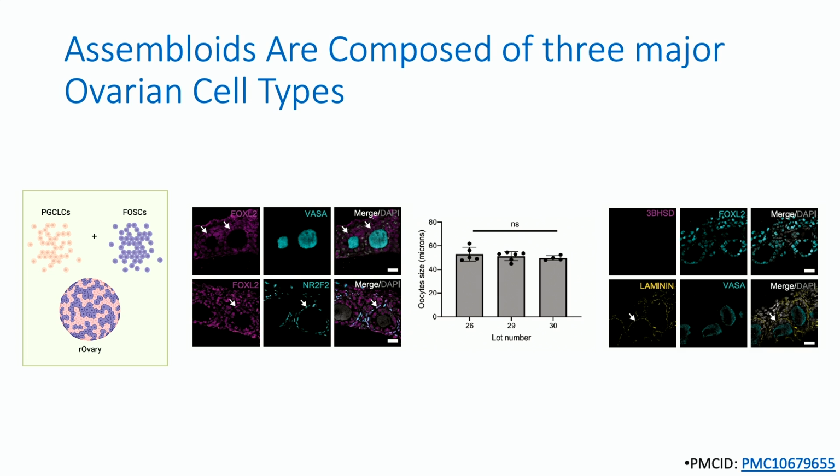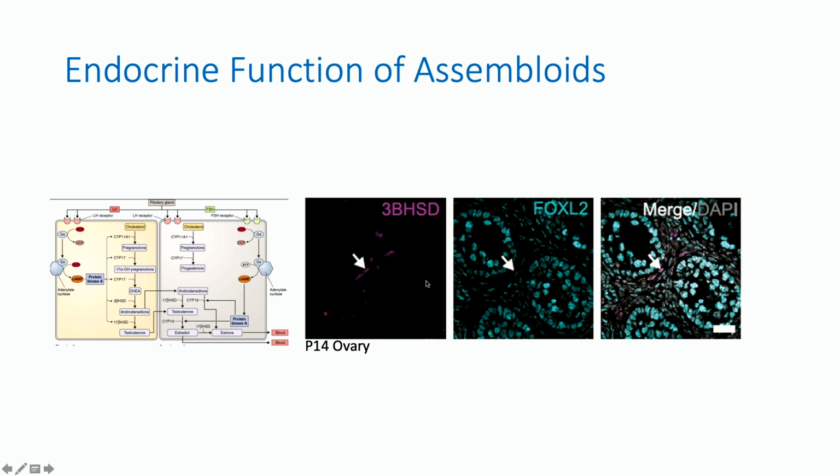So we wanted to know, could these organoids be used to model the production of estrogen and progesterone by the ovary? This is just showing you here that the production of these hormones requires communication between these thecal cells, which express 3-beta-HSD, which is part of the pathway for forming hormones in the ovary. The precursors to estrogen are sent from the theca to the granulosa cells, and these granulosa cells, which are the FOXL2 positive cells, are the ones that make the hormones.